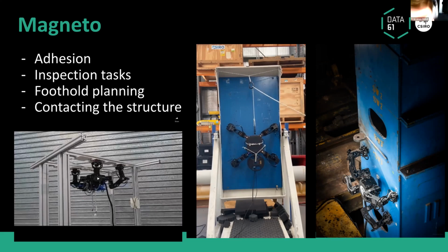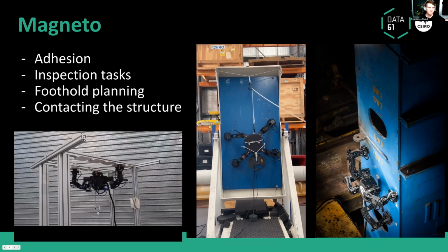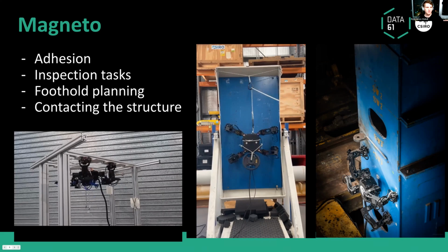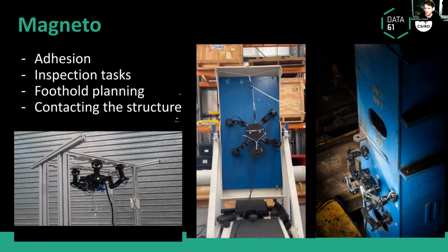Our colleague Tertha gave a talk earlier, but in the video in the bottom left here, this robot is searching for footholds and testing every foothold as it goes along. There is no external sensing or localization on this robot, and the idea is that we can go continuously on a surface without needing a whole global map, or if things go wrong proprioceptively, or at least locally to the robot, we can still get home safely. In the middle here, you can see our latest version of Magneto. It can carry a pretty significant payload as it climbs up a vertical structure. It's quite an interesting robot.